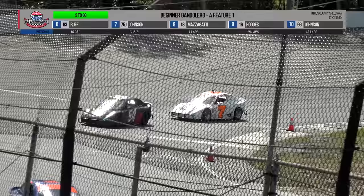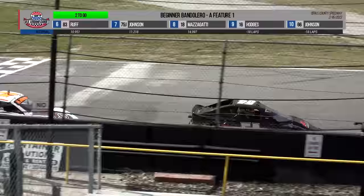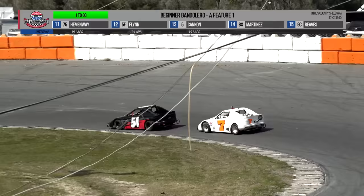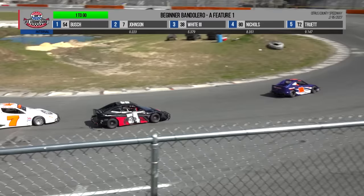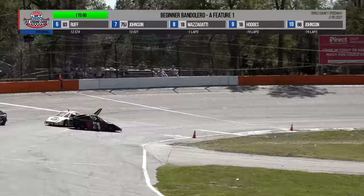Come out of corner number 4. The 7, Johnson, took a look yesterday, and it was a close finish between these two. Who is going to come out on top on a Thursday afternoon? Down the back straightaway for the final time in the beginner Bandolero feature, dead ahead, here comes the 7 to the inside. Little contact up the hill.